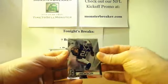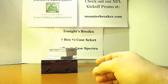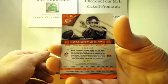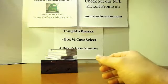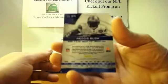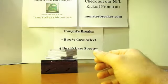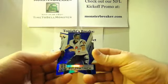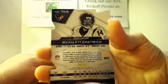Fred Jackson for the Bills, number 68 of 75. Aaron Murray for the Chiefs, number 8 of 149. We got a Reggie Bush, blue parallel for the Lions, number 31 of 49. We got a Ryan Fitzpatrick for the Texans, blue parallel die cut, number 6 of 25.